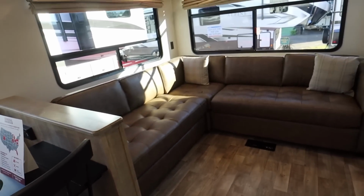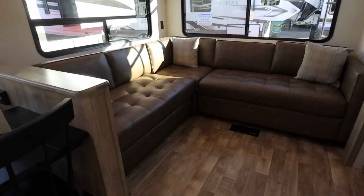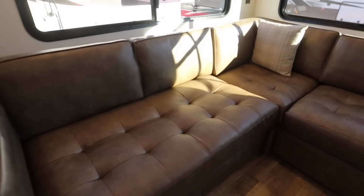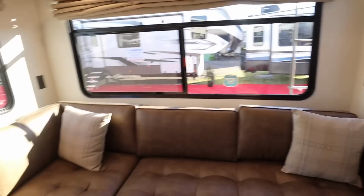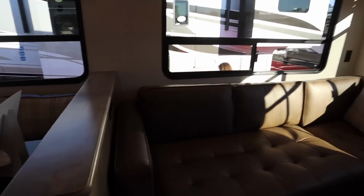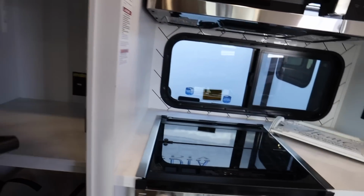And holy mackerel, look at this. Have you ever seen a sectional sofa in an RV? I'm trying to think. In fact, I think it's very important that I kind of stretch out on this thing and really think. No, I have never seen a sectional sofa on a fifth wheel, or any RV for that matter. This is beautiful. So you've got this really comfy sectional, big TV, awesome cupboard, really cupboard. Look at the oven.